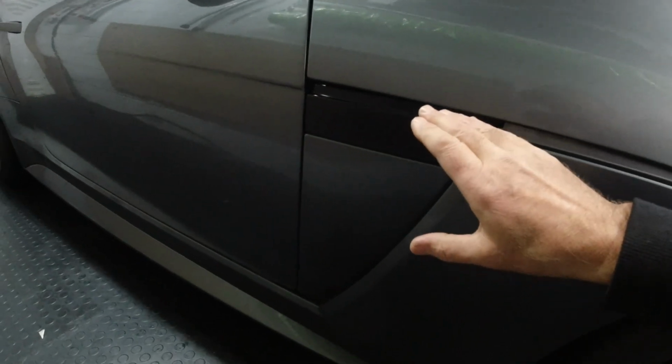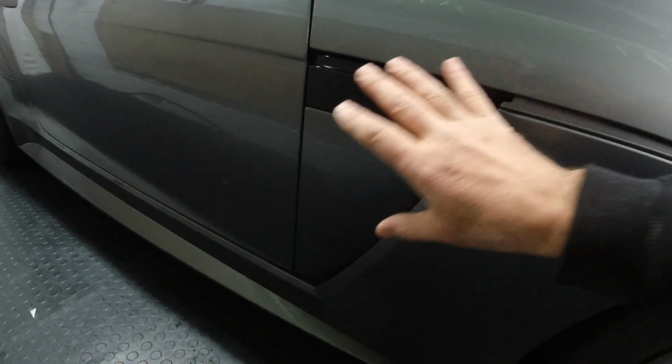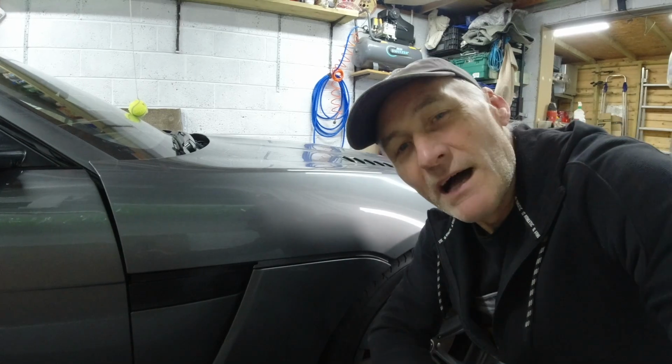Now, all I'm thinking of when I hear those types of figures is I can do a lot more interesting mods to this car with that type of money, so I ain't going to spend that type of money on carbon fibre. As for the side vents, I think I've got a different plan that I'm going to do in this area around here, so I'll come back to that later in the video.